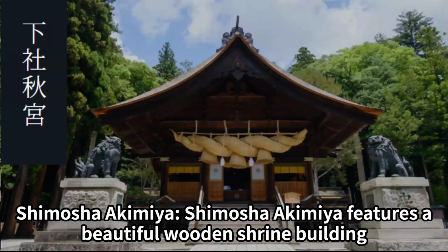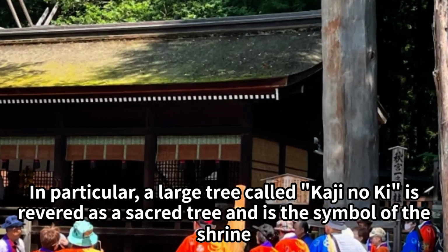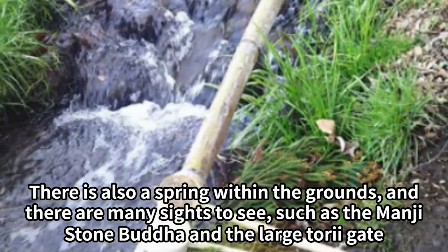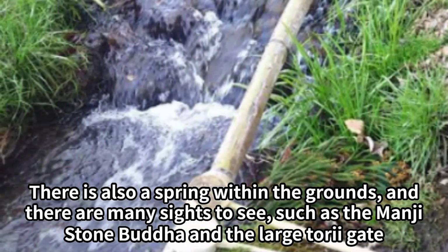Shimosha Akimiya. Shimosha Akimiya features a beautiful wooden shrine building. In particular, a large tree called Kaji no Ki is revered as a sacred tree and is the symbol of the shrine. There is also a spring within the grounds, and there are many sights to see, such as the Manji stone Buddha and the large Torii gate.